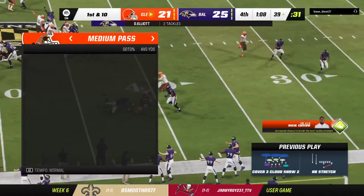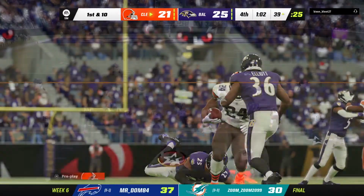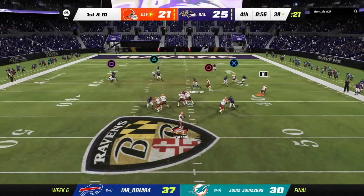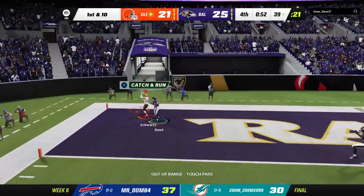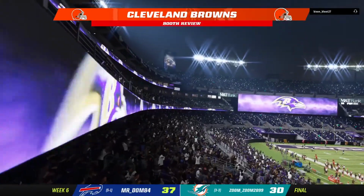Okay, there's 3 timeouts left, right? Think you got to use one here, don't you? No doubt about it. I'd use one right here. So from the 39 now, they'll come up on a 1st and 10. To throw, Watson. He lets this one fly toward the back of the end zone. And this is caught. Touchdown. And they've taken the lead here in the final minute.